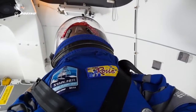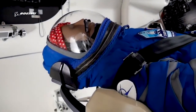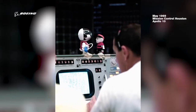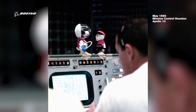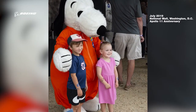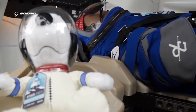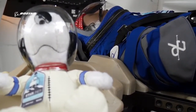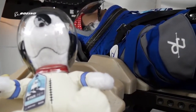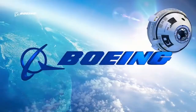Her flight isn't just symbolic. She has 15 sensors that will collect valuable data we'll use to make sure the future astronauts stay safe and healthy on Starliner. And she has a companion with her. There you see Snoopy. He's getting another chance to go to space. Snoopy has a long history with NASA, going all the way back to the Apollo program when we sent astronauts to the moon. And now Snoopy's a part of the next era of human spaceflight with commercial crew and NASA's Artemis program. He's got an important job too as our gravity indicator, so when Starliner reaches microgravity, he will start floating out of that pilot's seat.